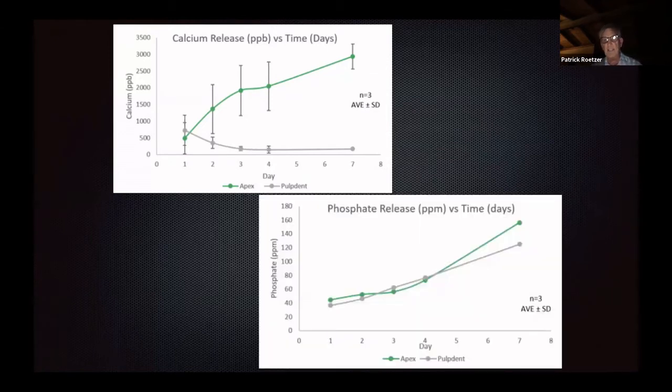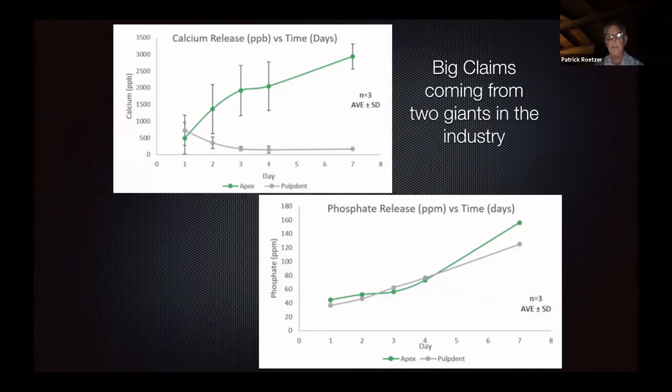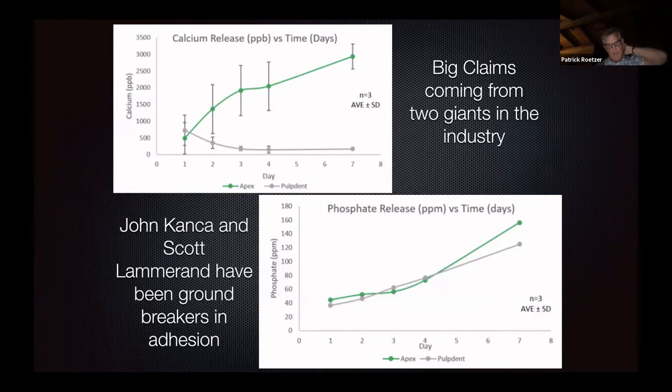They're also saying that the phosphate release is higher, not that much higher, but these are big claims coming from the two giants in the industry. John Kanka and Scott Lamarand have been around a long time. They've been groundbreakers in adhesion.